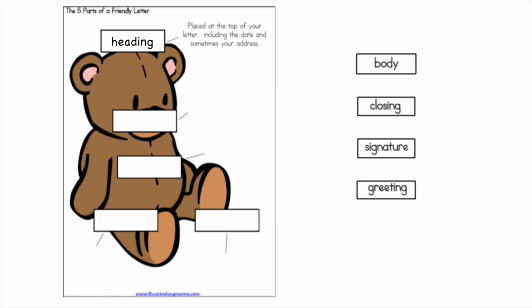Next, let's talk about the space below the heading on the bear's mouth. What do you think this is called? The body, the closing, the signature, or the greeting? This is the greeting. Think of this as like when you see your friend. What is the first thing you might say? You would say hi, and that's a greeting. This is where you put something like hello, hi, or dear along with the name of the person you are writing to.